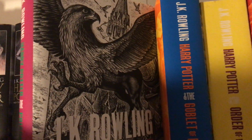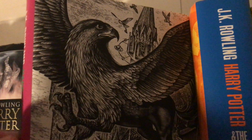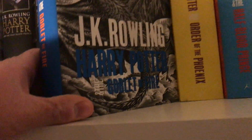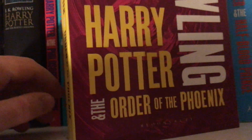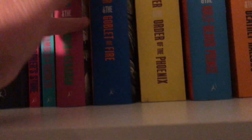Now, the Prisoner of Azkaban in this hardcover, apart from the American version, which I showed you before, is possibly my go-to copy, to be honest. Definitely my go-to copy in terms of British ones. Then we have the Goblet of Fire and Order of the Phoenix, which is the first one I got from this set, and I actually started reading from this book, so it's not in mint condition. But this is basically the set I want to keep in as best a condition as I can, because those are gorgeous books.